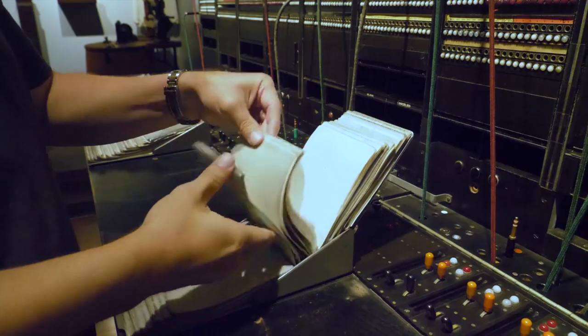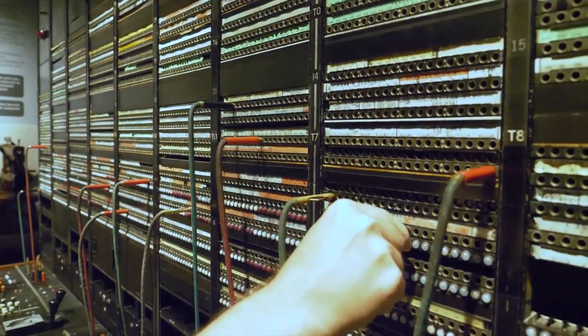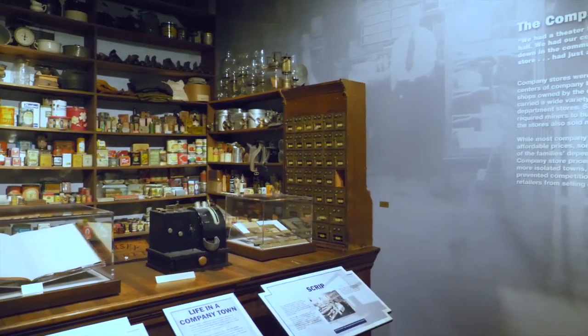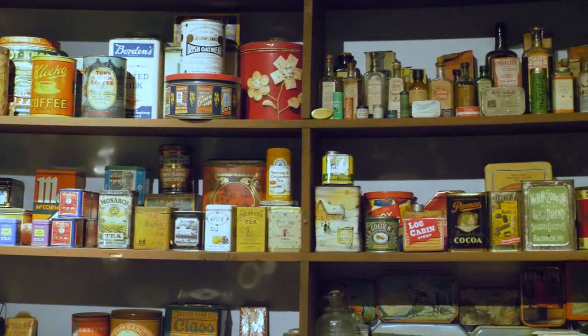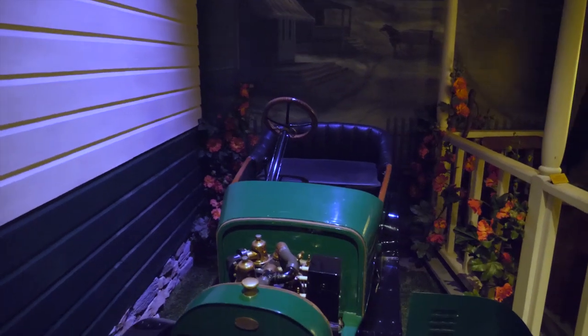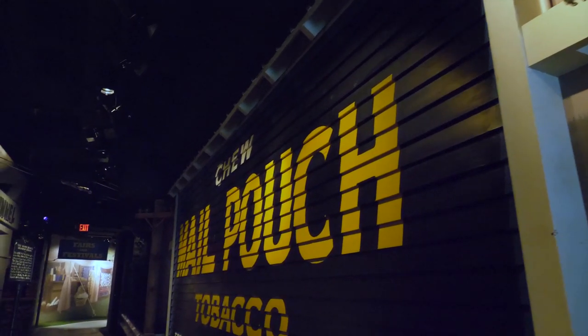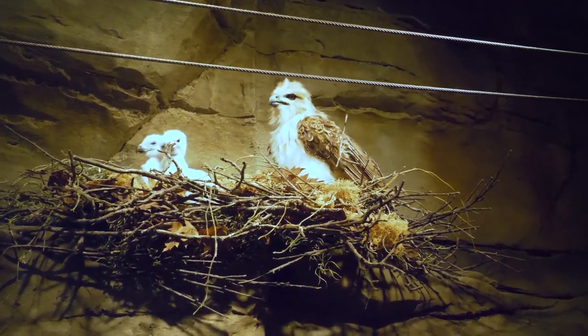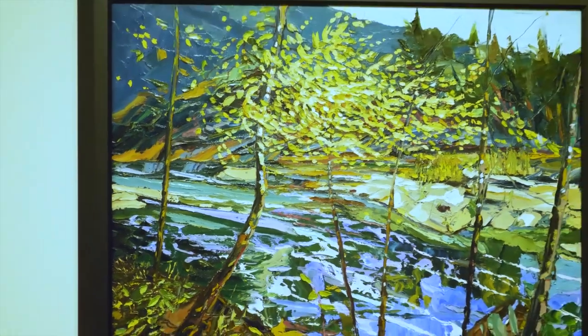To ensure you don't get bored on this trip through time, they've also included a number of interactive displays along the way so you can really take on the roles of the other eras. West Virginia has a lot to be proud of, and its capital city is a great place to start your journey and get excited about all there is to experience here.